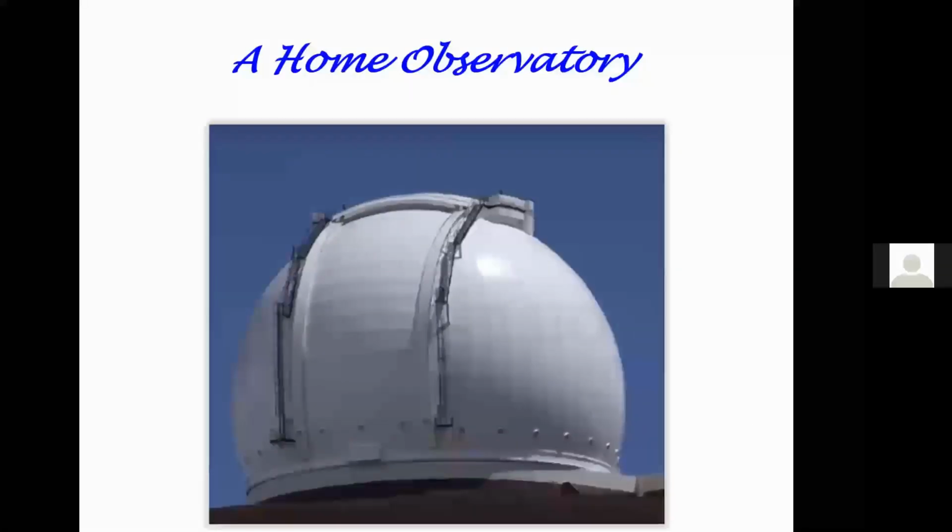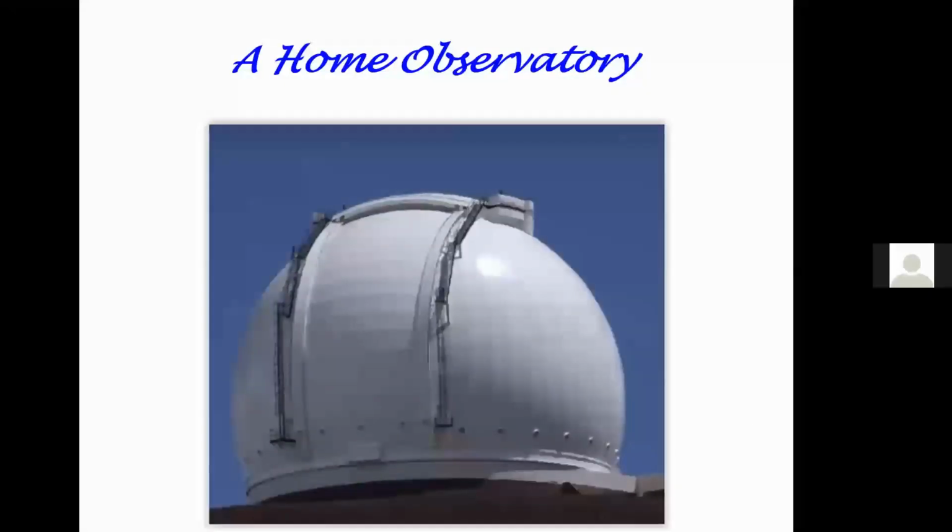Hi everyone. What I want to do this evening is share with you my experience in designing and constructing, fabricating and erecting a home observatory. I will make the point at the end that I think if anyone wants to tackle a similar project, I suspect you will be forced to follow more or less the same route. But I will take you through my reasoning.